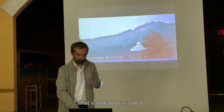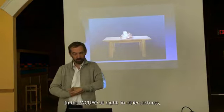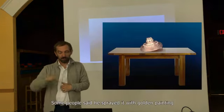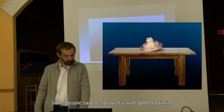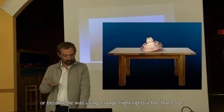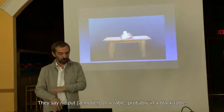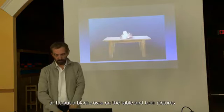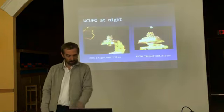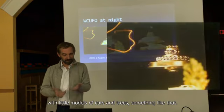What is there? The wedding cake UFO at night, in other pictures, looks golden instead of silver. Some people said he sprayed it with golden paint or something like that, or that it has that color because of the use of these different strange lights. So they say he put it on a table, probably a black table, or put some kind of black cover on that table, and he took a picture with little models of cars and little trees, things like that.